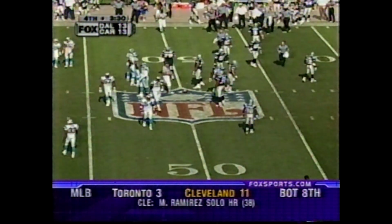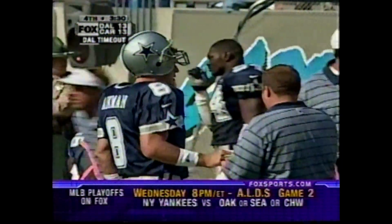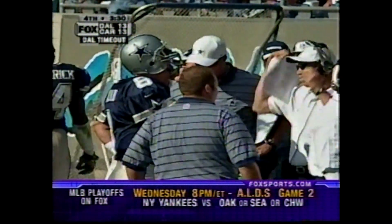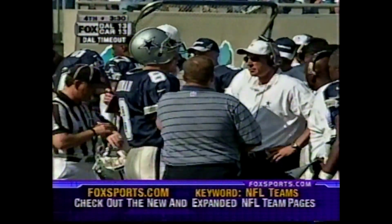And now the Cowboys, Dallas, call timeout. This is a 30-second timeout. With 3:30 remaining, 4th quarter, we are deadlocked at 13. Our game going right down to the wire.